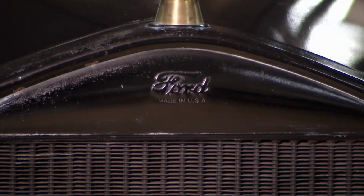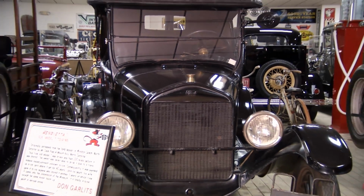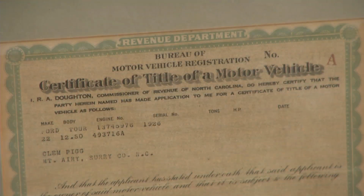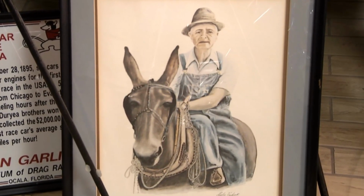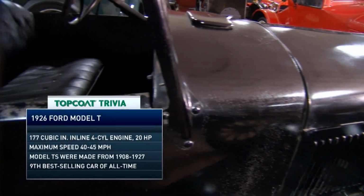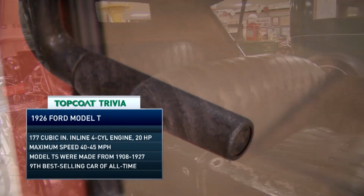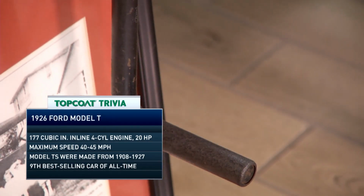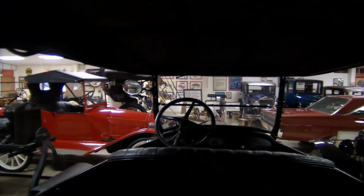Ford's Model T is regarded as the first car that regular folks could afford, and Don Garlits can trace his 1926 flivver back to the original owner who bought it over 90 years ago. Clem Pigg, P-I-G-G, from Mount Airy, North Carolina, rode his mule to Winston-Salem to the Ford dealership, paid the $450 more or less for this car, never tested it, never did anything, got on his mule, rode back to Mount Airy, and they brought the car to him on a trailer. They rolled it off the trailer and went back to Winston-Salem, never showed him nothing.